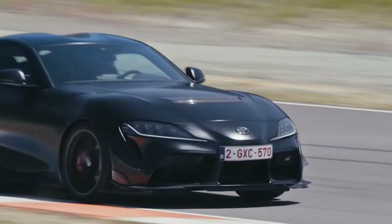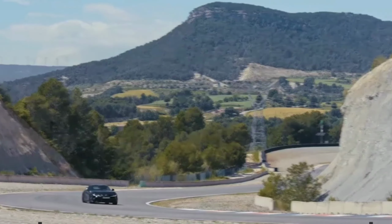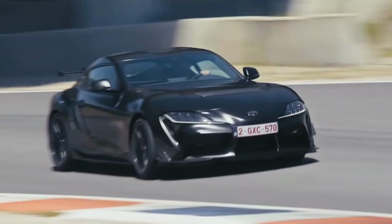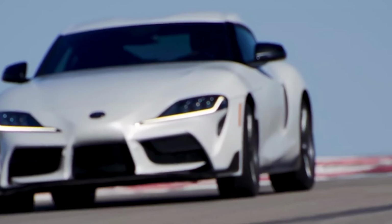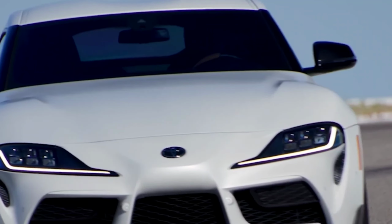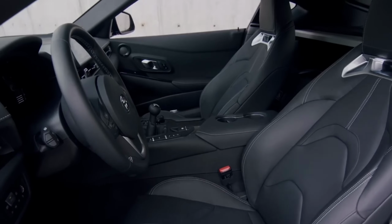In terms of standard features across the board, you can expect a comprehensive suite of safety and driver assist technologies, including things like pre-collision system with pedestrian detection, lane departure warning, and adaptive cruise control. These features are constantly being refined, making the Supra not just a thrill to drive, but also a surprisingly capable daily driver. Optional packages often include things like the driver assist package, which typically adds parking sensors, blind spot monitoring, and rear cross-traffic alert. There are also usually options for different wheel designs, paint colors, and interior trim options to truly personalize your Supra.